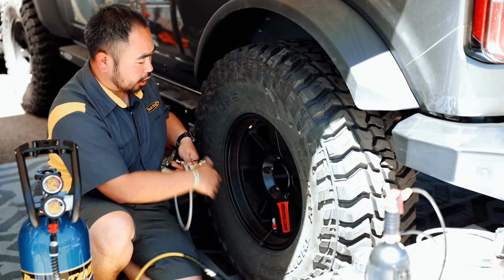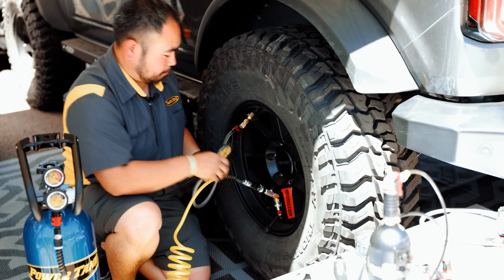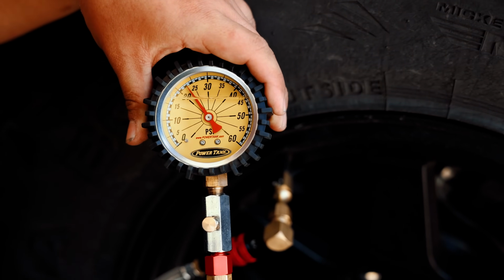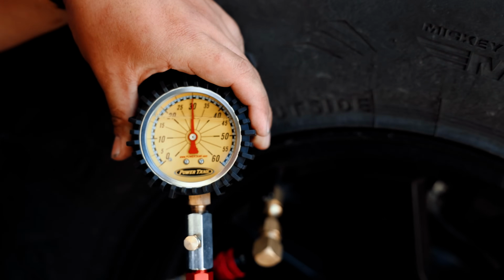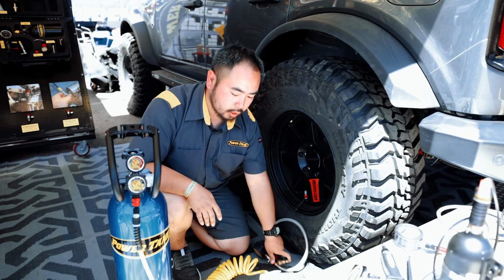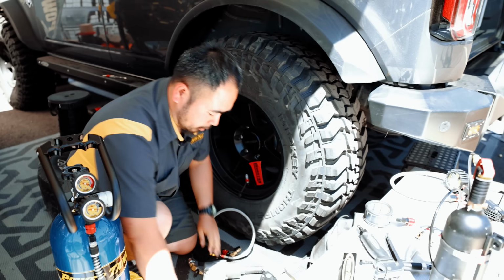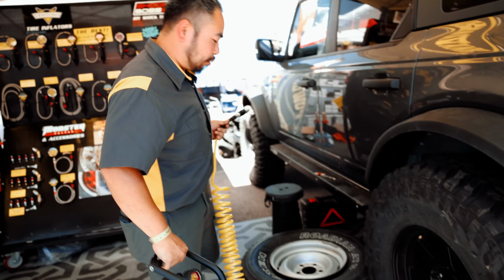So again, I'm going to put my tire pressure gauge on my Schrader. I'm going to put my monster chuck on. And now we're going to go from about 18, 19 to 30, under 10 seconds. And not only can you air up faster than any other air system on the market, your PowerTank also allows you to run air tools at full power. And it's the fastest, safest, and easiest way to reseat a tire bead on the trail.